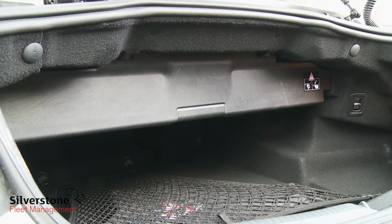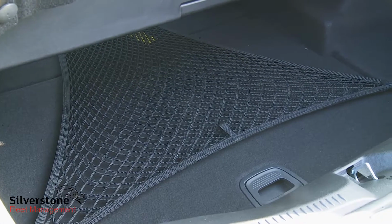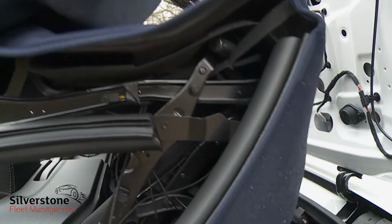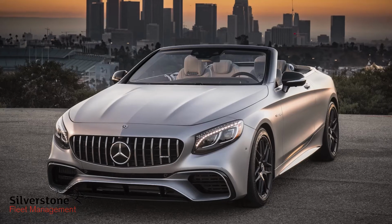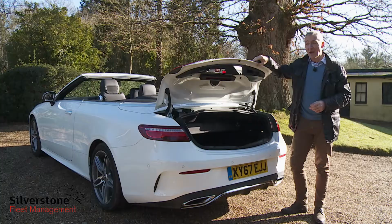With the roof open like this, the luggage capacity is 310 litres. With the roof up, that capacity figure rises to 385 litres. That's 25 litres more than the C-Class Cabriolet and only 15 litres less than you'll get in an S-Class Cabriolet. More pertinently, though, it's also fractionally more than Audi and BMW can offer.